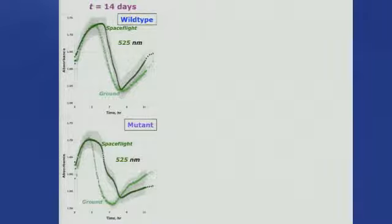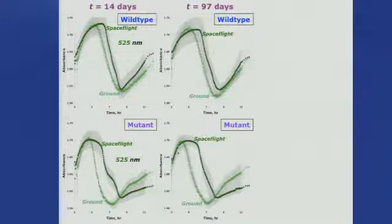And you can see I'm showing you the response in space and on the ground for the wild type here, and then space and ground for the mutant, which is a bit more radiation sensitive down here. You can see they all look pretty similar. The space ones almost look more similar, and the ground ones almost look more similar. So there's not a big difference between space and ground, but that's only 2 weeks after launch. Then here's space flight and ground after over 3 months in space, 97 days. And again, it's remarkable actually how similar all the curves look 3 months later to how they looked at 2 weeks. There's really very little change in either the wild type or the mutant in its metabolic characteristics and its overall growth pattern.